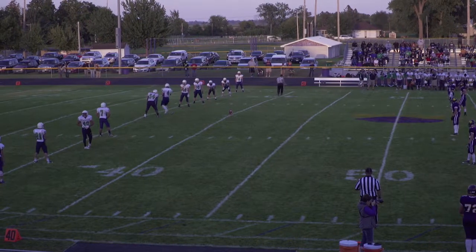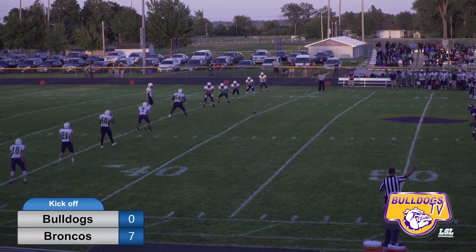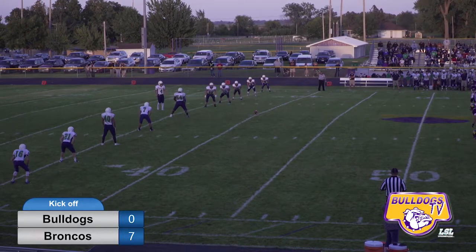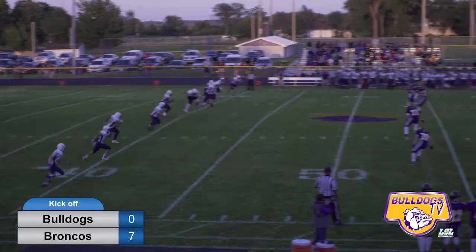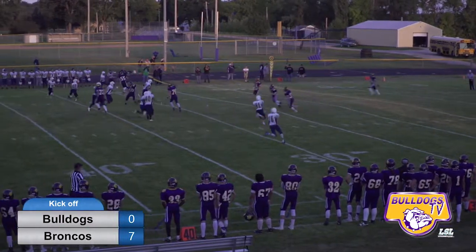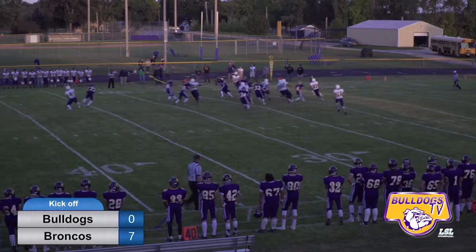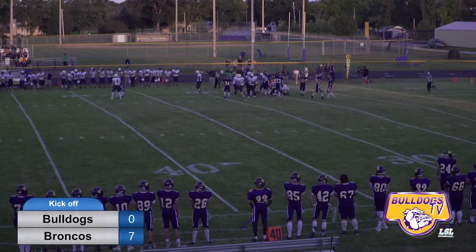Back in Lake Mills, where Belmond Klemme has taken their opening drive for 6, make it 7. Quarterback Barris running it in and kicking the extra point, and now kicking off to Lake Mills. The ball is end over end and fielded inside the 5. That is Alex Albert, who takes it to the right side and gets up to the 25 or so.